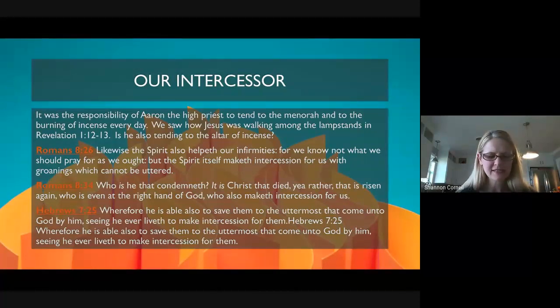Well, Romans 8:26 says, "Likewise the Spirit also helpeth our infirmities, for we know not what we should pray for as we ought. But the Spirit itself maketh intercession for us with groanings which cannot be uttered." So this is saying that the Spirit helps us to pray and goes so far as to make intercession for us. And we know that our prayer is like the incense. Romans 8:34, "Who is he that condemneth? It is Christ that died, yea, rather that is risen again, who is even at the right hand of God, and who also maketh intercession for us." So Jesus, who died and rose again, is now in the heavenly temple as the great high priest, making intercession for us. And remember, the incense is a picture of intercession.